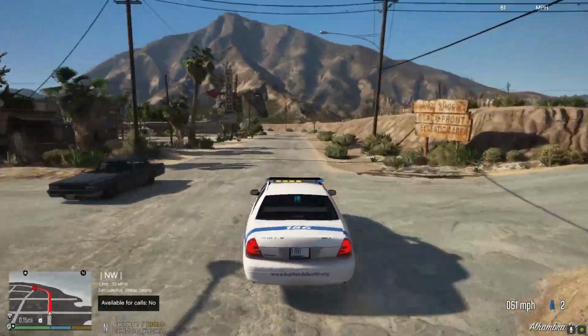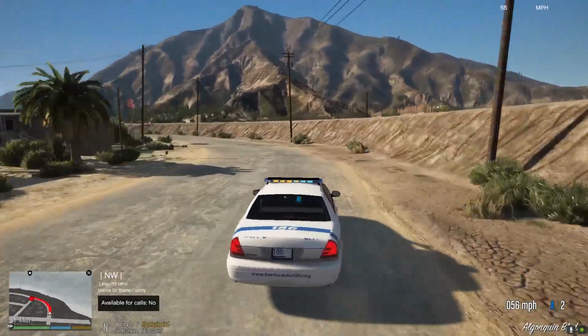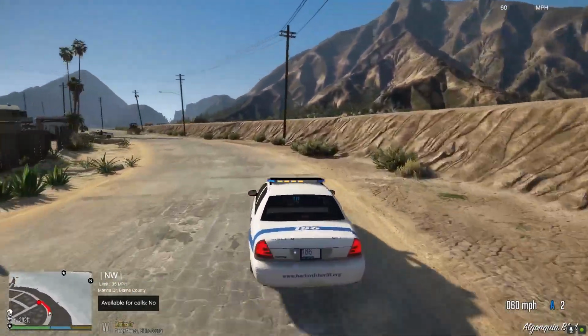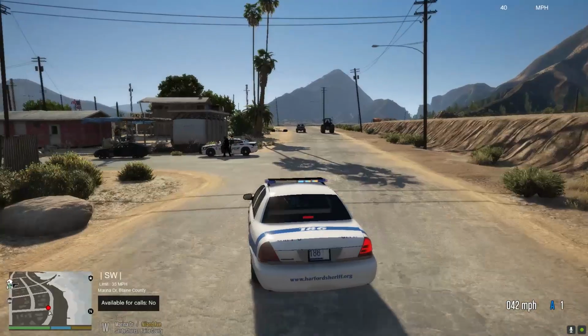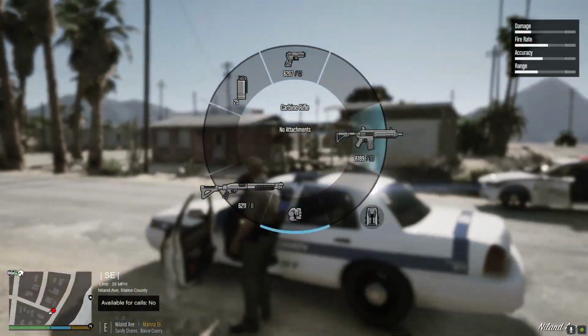Okay, we are about there, so we're going to go ahead and reduce real quick. Just see what we're looking at. We've got shots fired upon officers, so this could be scary. Oh, goodness. Oh, God. Come on, get out the car. Come on, out the car. We're getting the big gun.